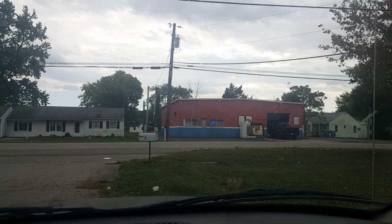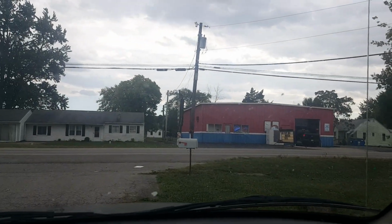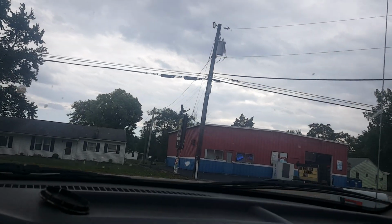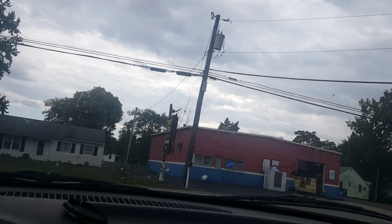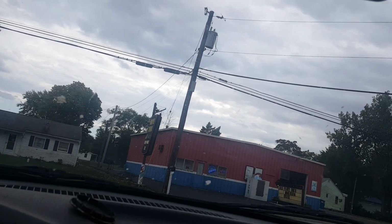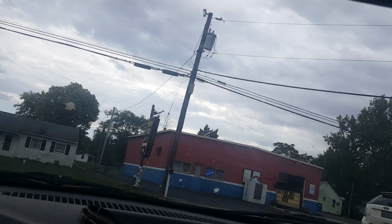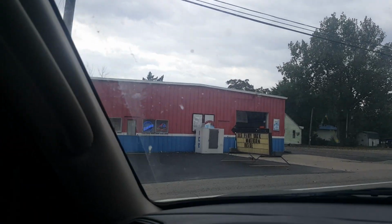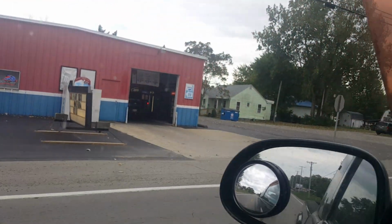See that truck pulling through that building right there? He basically goes in there and tells them what he wants. You know, whether it's beer, cigarettes, wine, pop, bait, bread, chips. It's basically a grocery store, small grocery store, convenience store that you could drive through. Right there.